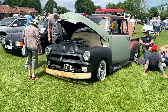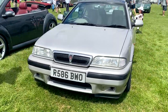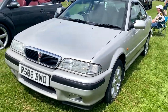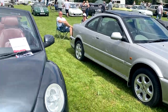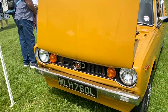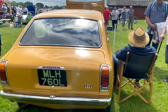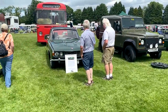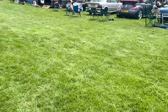Something American. Another Ford. Ooh. Look at this. Rover Coupe. I believe this is a 216. It's one of the late ones as well on that plate. Very nice. It is a Datsun, yeah, it is. What is it? 100A? I think it's the only one that's here. Very nice. I always like to see stuff like that for car shows. Just something different. Datsun 100A. Rover P6. This is another 2000. Shows a V8 somewhere on the other side of the field.